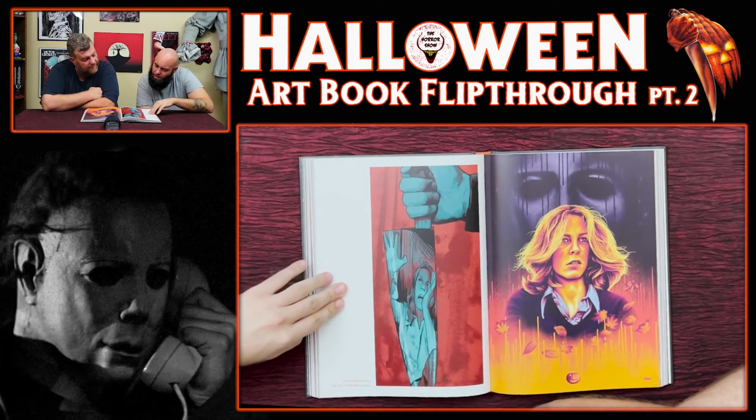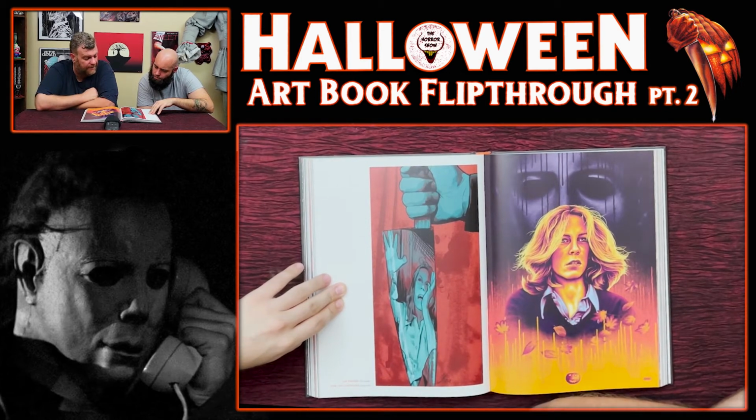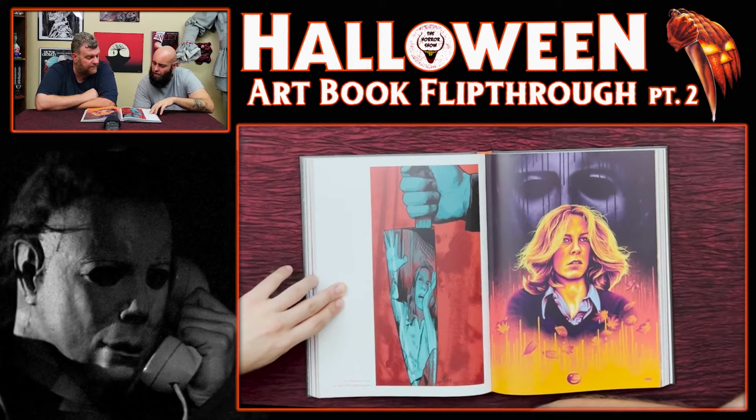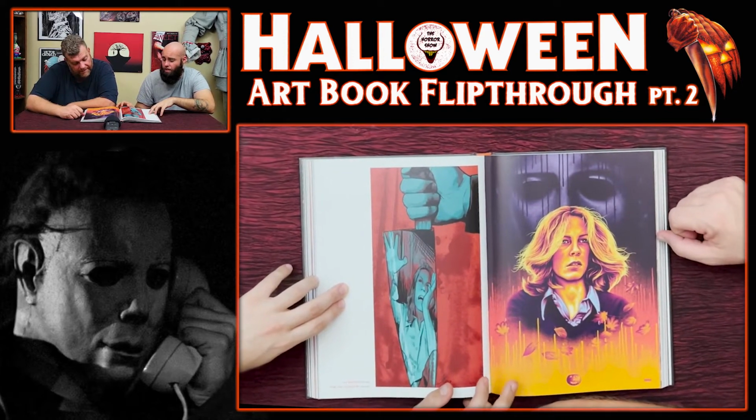That's interesting. I like the composition of that. I don't know why they shifted it all the way to the right side of the page when they could put it in the middle, but that works well enough for me. I really like this one. This one's solid. Wow. I really like this one.